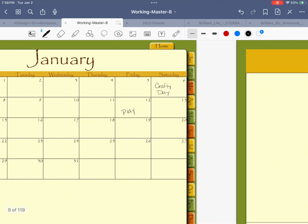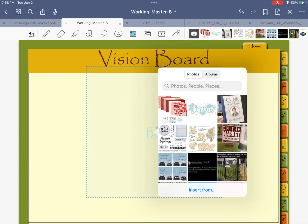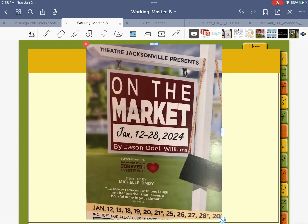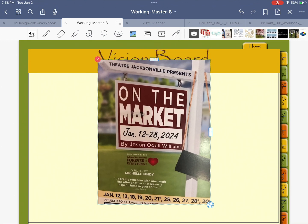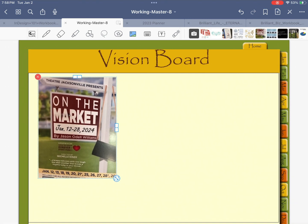Scrolling to the next page, the vision board, I try to put up things that I know I want to do or I'm going to enjoy, or things related to the big three. So this is an advertisement for the play. I just used my photo tool again and resized that, and I can add more here later.